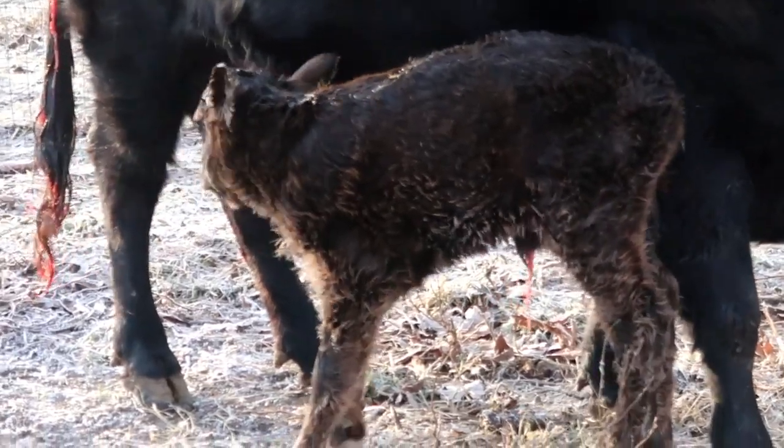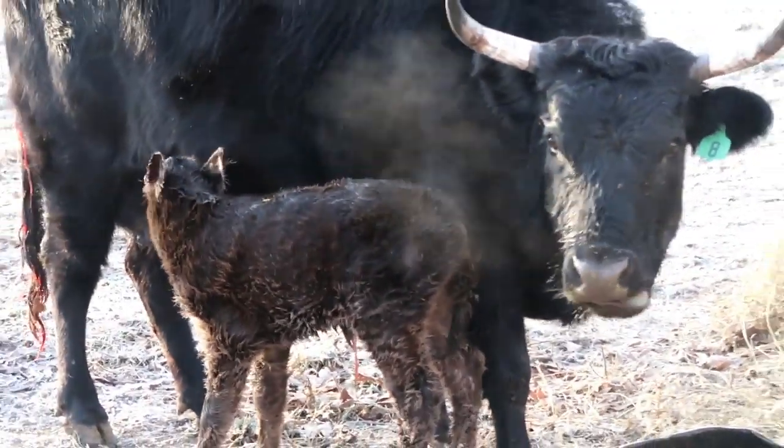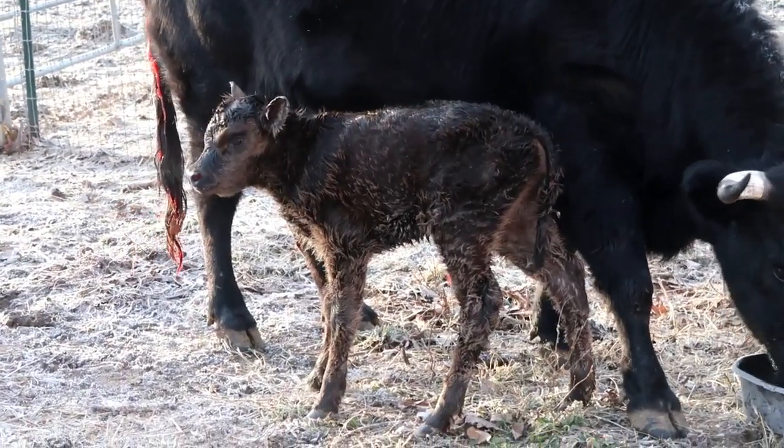So that was the first calf that we had. That was in early December. It actually worked out great. She was an experienced mama. The calf was born on a cold morning. There was frost on the ground, but it was fine. Everything worked out well.